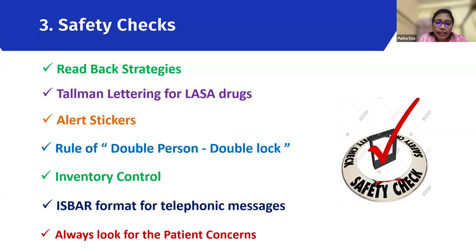And there must be a color code for the drug, so that even from far away, if we are seeing the medicine, we can understand, yes, this is a look-alike drug. There should be a particular color of label. Another one is the alert sticker. If some patient is having some particular drug, there must be an alert sticker. Sometimes on the patient's medication chart also, we put a red color sticker, that safety alert.